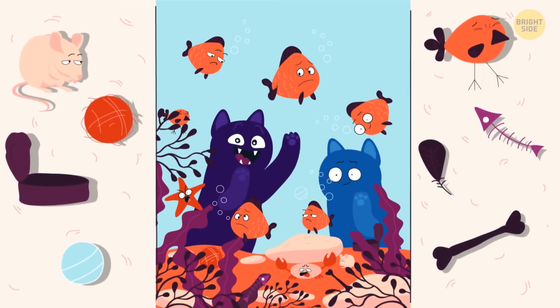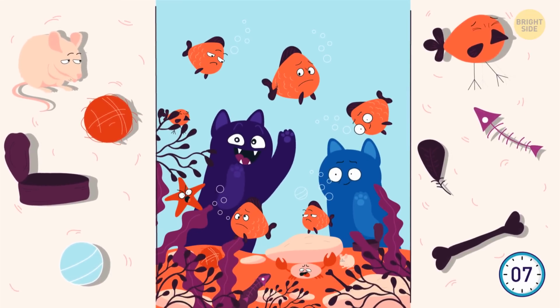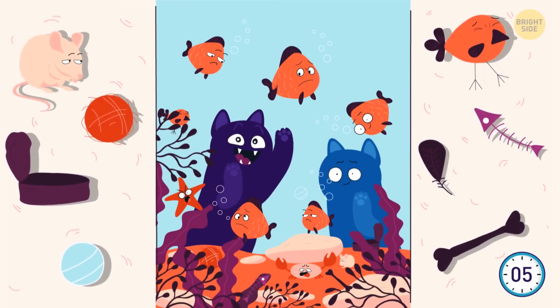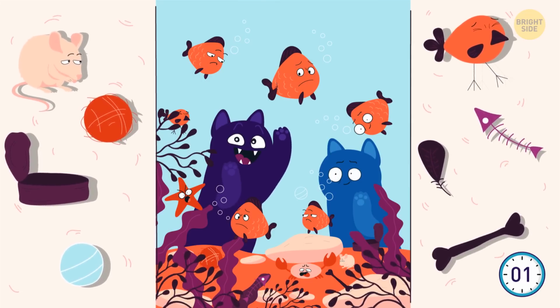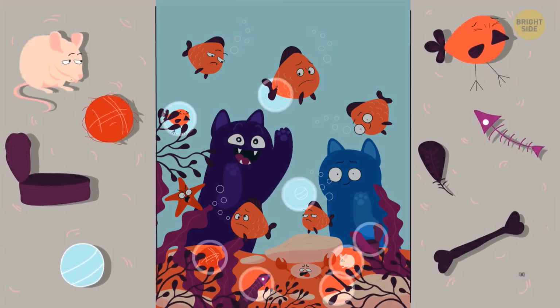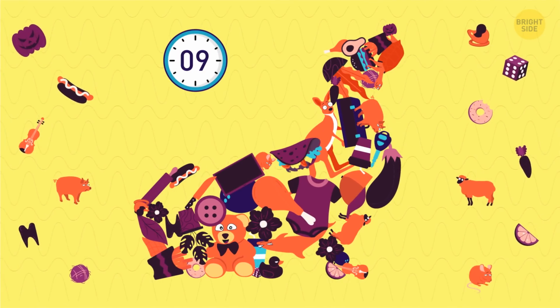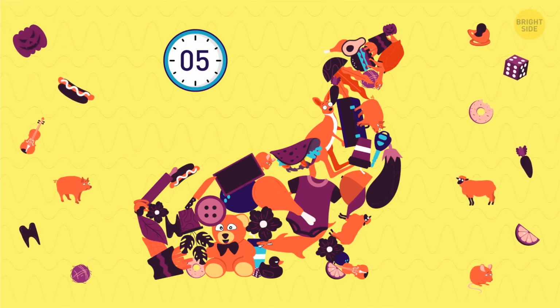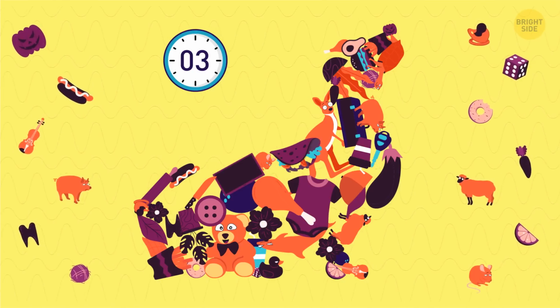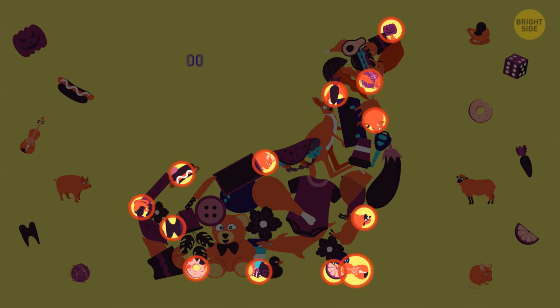Help these kittens find 8 hidden objects. Meow, thank you. This dog is made of many little things. Can you spot 13 of them? Amazing!